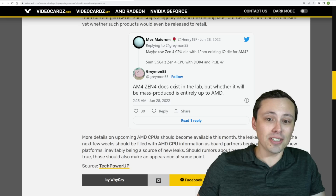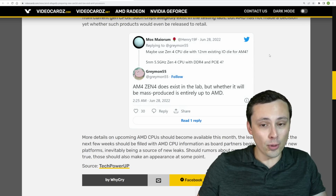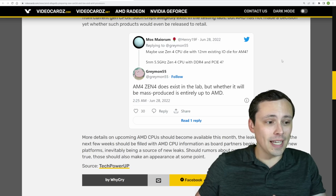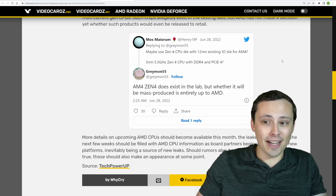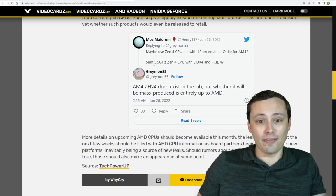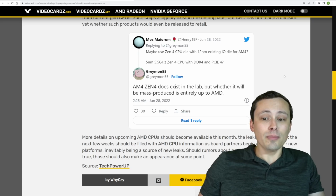So the speculation here was maybe use a Zen 4 CPU die with the 12 nanometer existing I/O die for AM4. In other words, okay, we've got these new Zen 4 CPUs coming out, but they have to go on this new AM5 platform. What if you just put a Zen 4 CPU die into an I/O that would fit into your AM4 motherboard? So for example, a 5 nanometer 5.5 gigahertz Zen 4 CPU with DDR4 and PCIe 4. Now this would be really interesting.